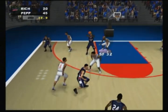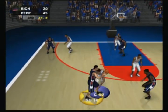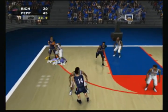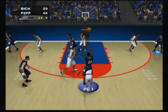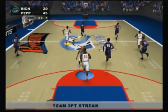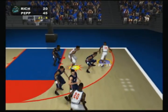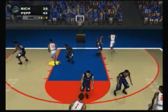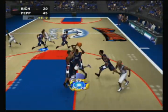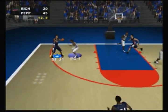Number 24 dribbles up court. Takes it. Trying for three. Pulls down another rebound. Richmond can't zero in on three-pointers today. Home run jumper. He pulls the rebound. Get out of that man's way. He's on a mission.